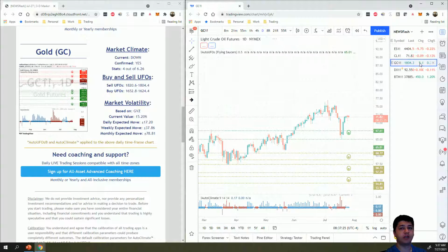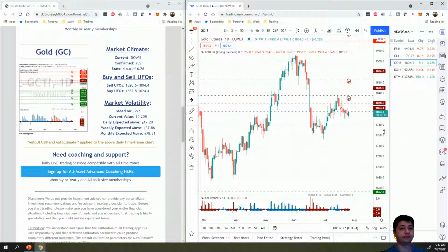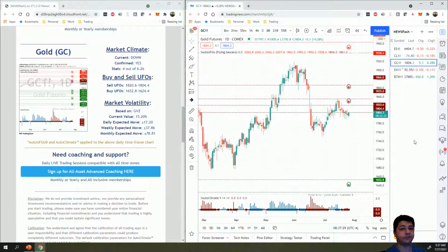All right, moving now to gold. So gold is a confirmed down climate. It's the fourth one out of typically seven. It is currently in a double UFO here. As you see that, it's an overlapping UFO. 1820 to 1804.04. And then, of course, down below 1652.8 to 1624.4. Price is quite far from that.